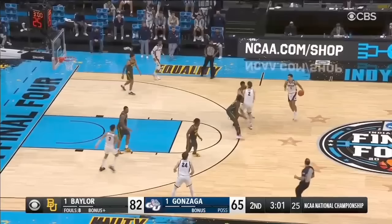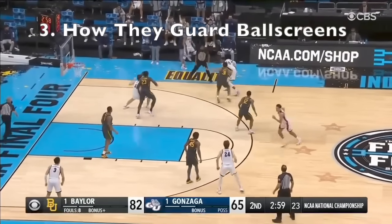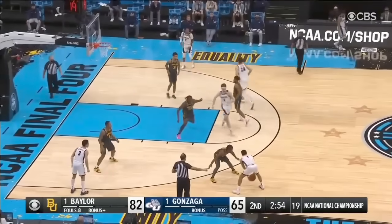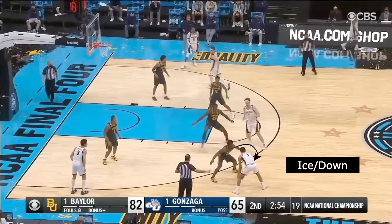So now we'll talk about a key part in their defense, which is how they guard ball screens. They will do what's called icing or downing a ball screen. And they do this because it's consistent with their defensive philosophy of no middle.